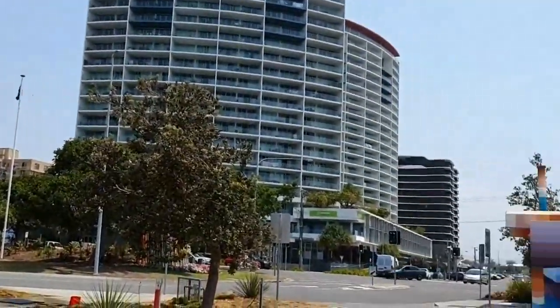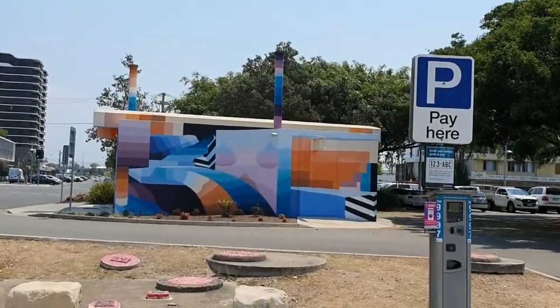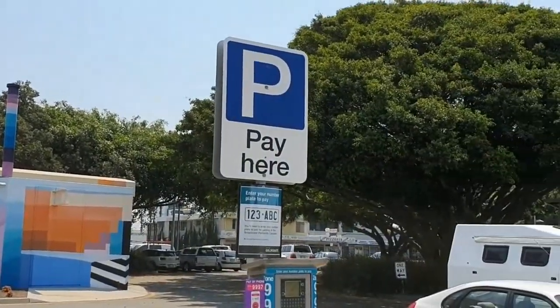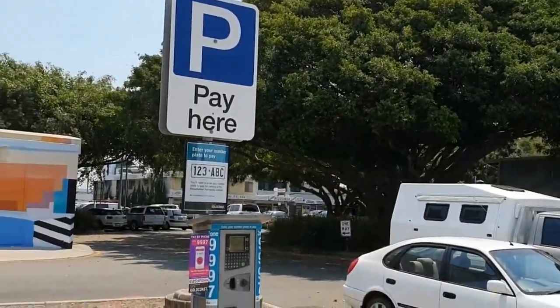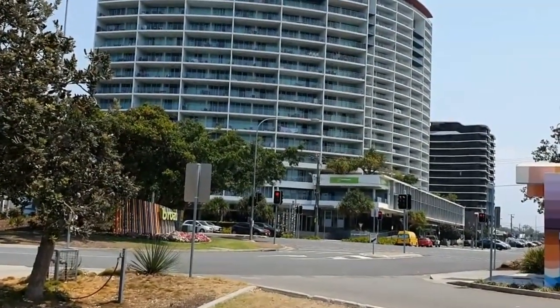And over here we have, well, it's a very attractive toilet block, isn't it? Look at that. That's some very nice artwork. Very nice. You've got the main road, the old Gold Coast highway in front of us there as well. And there's your CBD, your Central Business District for Southport.